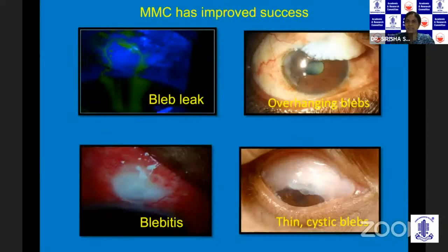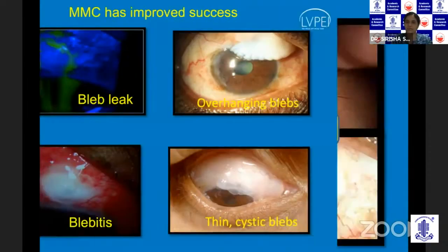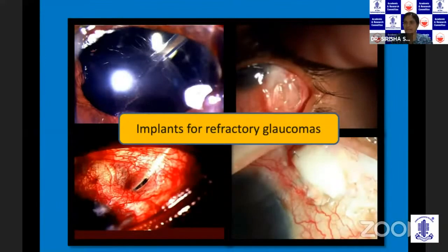Definitely, mitomycin C has improved the success rates. And looking at the complications that Kavita and Satyan showed against each other, we know that both have problems. As time goes by, bleb-related surgeries do have a lot of complications related to the blebs, and tubes are not far away. Apart from the intraocular pressure that you're worried about, you do have a huge implant sitting in there, and that can cause a lot of problems, whether inside the eye or outside the eye.